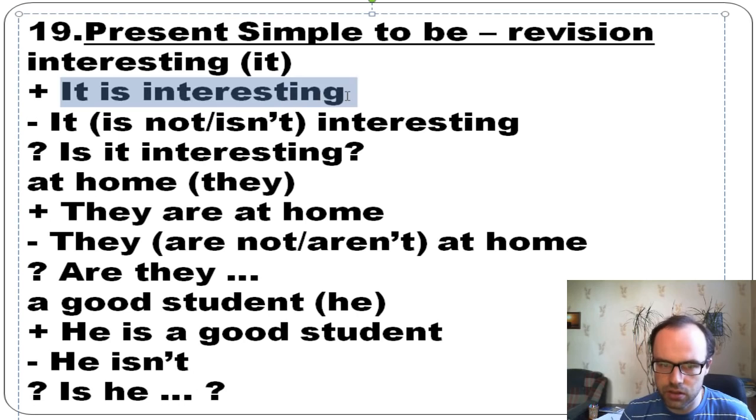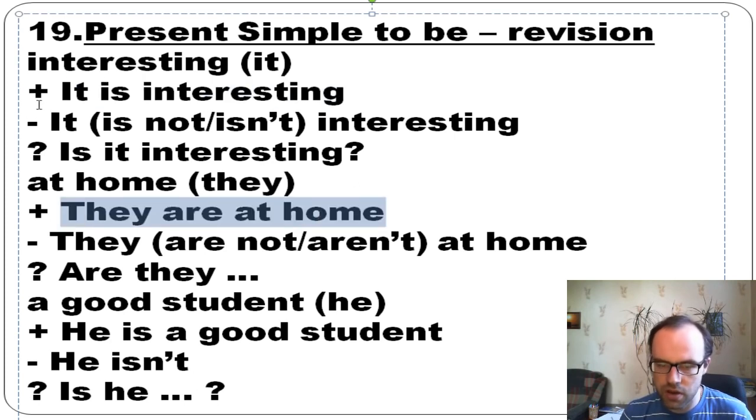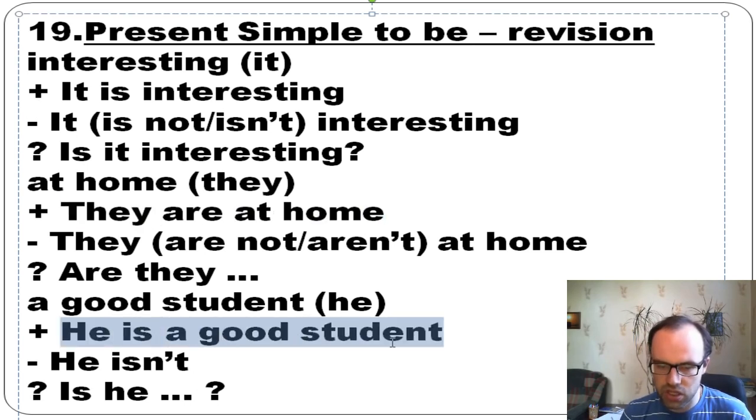Okay? So present simple to be revision. It is interesting. It is not interesting, or it isn't interesting. Is it interesting? They are at home. They are not at home, or they aren't at home. Are they at home? He is a good student. He isn't a good student. Is he a good student?